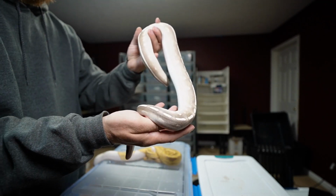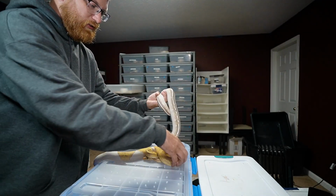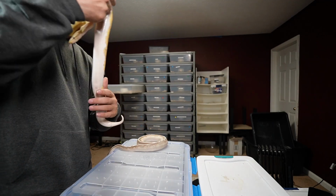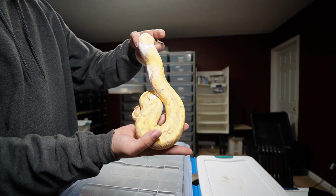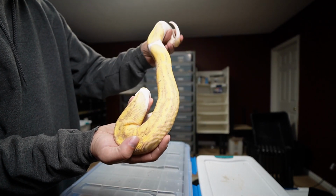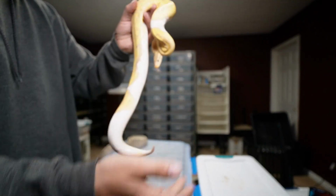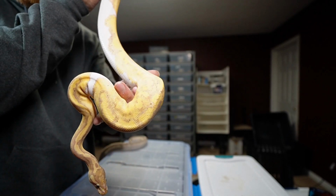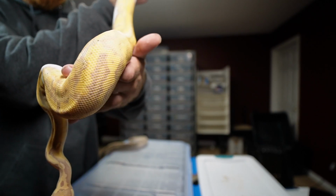But definitely, I do have a male, so hopefully in the future, next year, those two can meet and we can make some more. This girl is from last year, getting really big. It's a banana pied. Everybody loves banana, and I know a lot of people do like the banana pied stuff. But with them being a male heavy sex-linked gene, finding a female from John Chosmer, I just had to get this. Super clean, beautiful colors on her.